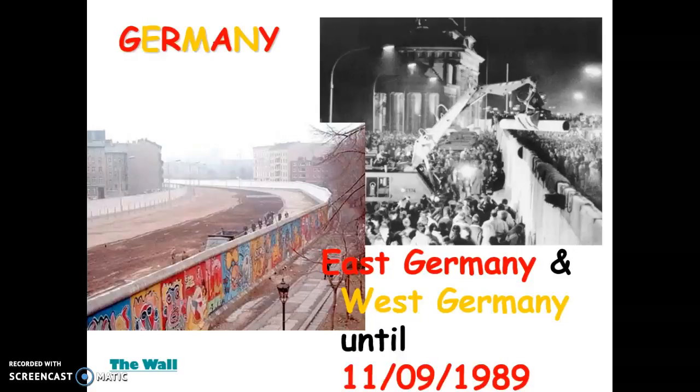And because of the rise of the Nazi Party and Hitler, the Soviet Union was angered that a country could come to that much power and change politics that easily. So they created the Berlin Wall, and that's what separated East Germany and West Germany. And so there were really two halves of Germany until November 9th, 1989.